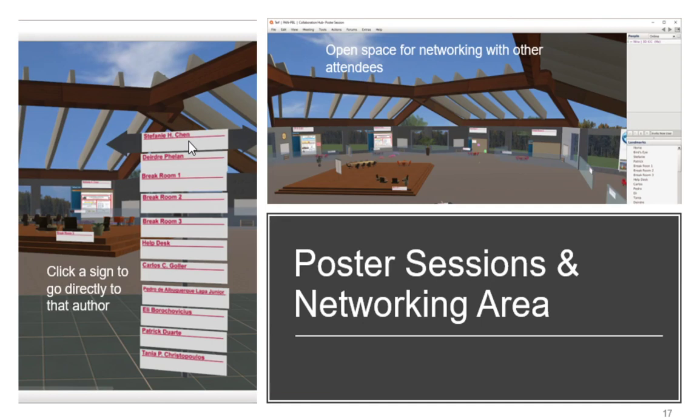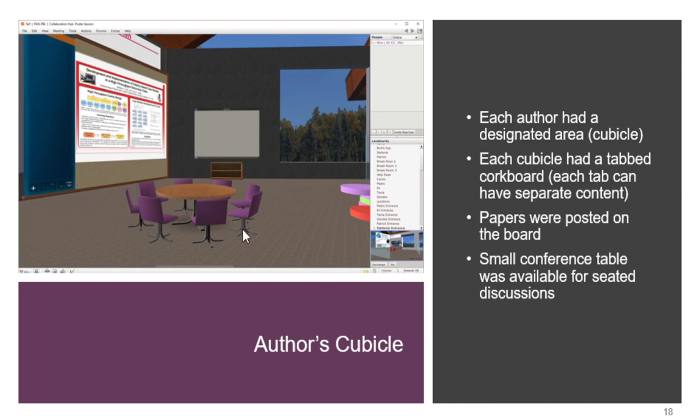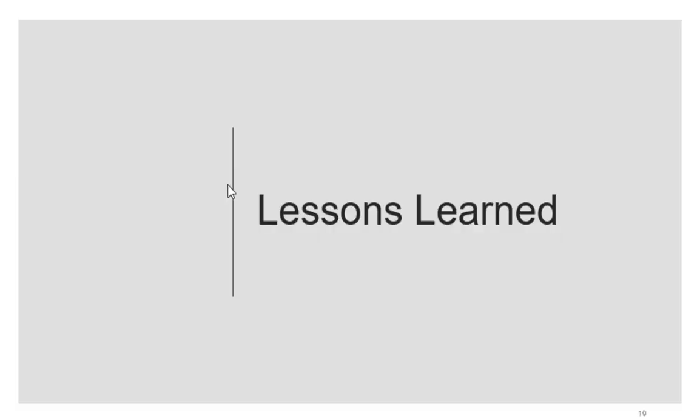When you landed, if you clicked on the Collaboration Hub thumbnail, when you landed in the room, you had a list of the 12 different cubicles. If you clicked on one, it took you directly to one of the cubicles. Each cubicle had a conference table for people to sit if they chose to, one of those tabbed wall boards with the poster content, and again, as I said, they were soundproof. And there were some lessons learned from that configuration as well.